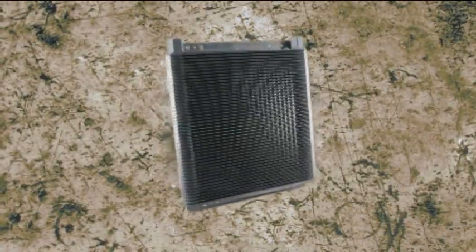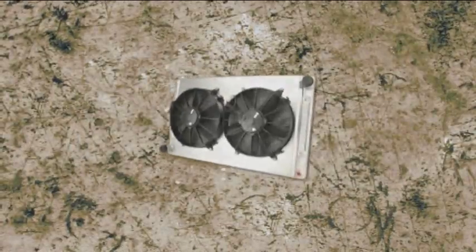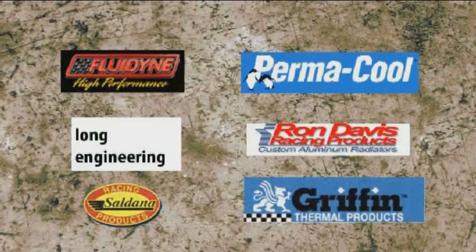Keeping cool in desert racing is critical to the life of a motor or transmission. The workload on the power plant and drivetrain of a desert or short course racer is probably greater than any in automotive competition. Oil coolers and radiators need to be efficient. We carry quality coolers and radiators from Fluidyne, Permacool, Long Engineering, Ron Davis, Saldana, and Griffin.